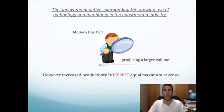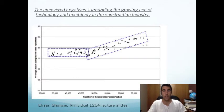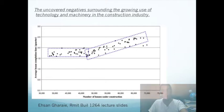Construction firms are focusing on producing a larger volume rather than maximizing their potential revenue from existing scope of production, exemplified in the rapidly increasing amount of projects started as opposed to the total completion time of a project in Ehsan Garai's research, as shown on screen. Companies have shifted their focus to reaching maximum output, assuming they are going to reach their highest level of profit as a result. However, they are oblivious to the fact that they may be surrendering a portion of these profits in unnecessary increased costs as a result of the increased project completion times.